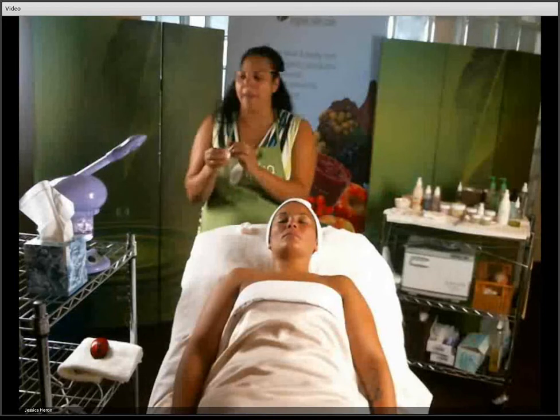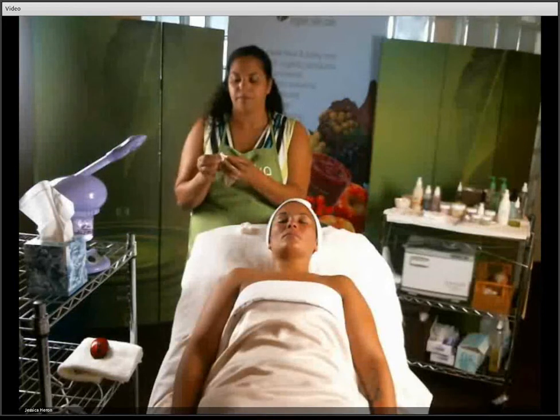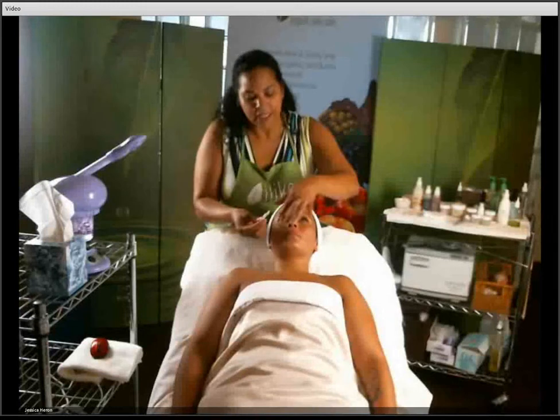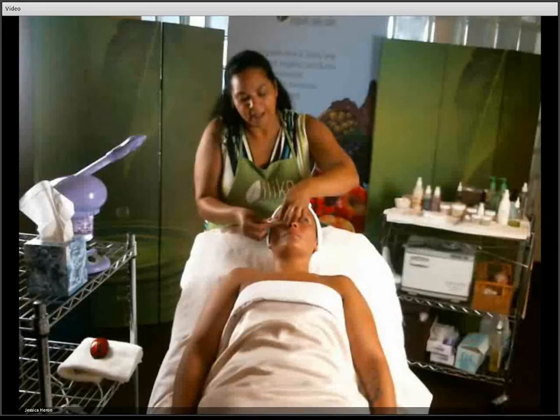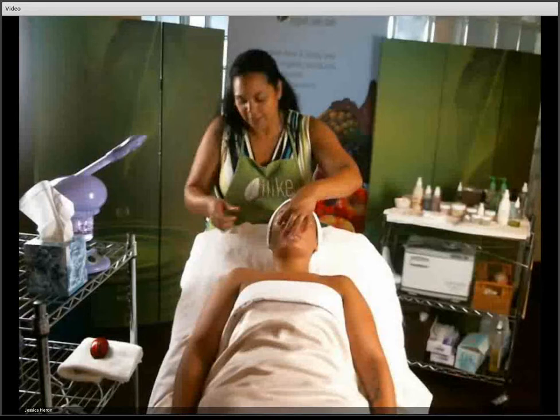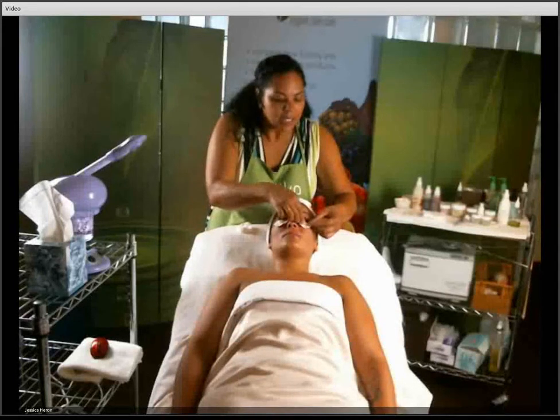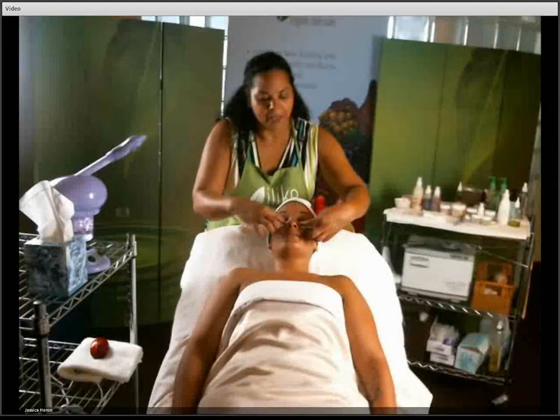I'm going to open up my pads. And I'm going to have Talina look up towards me. And I'm simply just going to place the pads underneath her eye area. Because they're damp, they should stay. And then I'll have her close. And I hold the pads down while she closes.